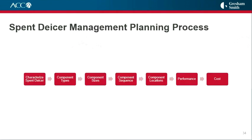As you're going through the process of either planning a new system for managing spent deicer or planning revisions to those systems, which can often happen, especially if the airport is undergoing increases in flights or there's a big development, there's a series of steps to follow, starting with needing to characterize the spent deicer and moving through determining the types, sizes, sequences, and locations for those components before you are able to characterize performance of different alternatives and finally come up with costs.